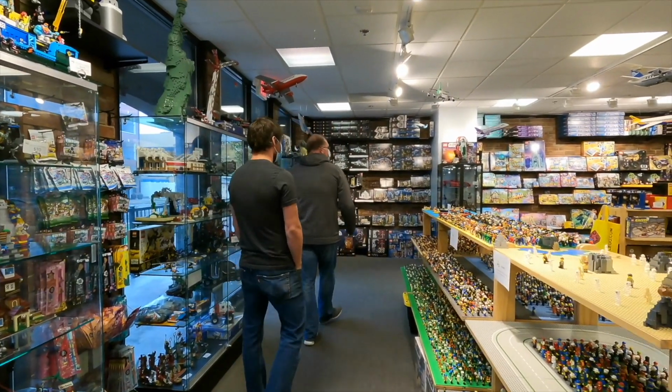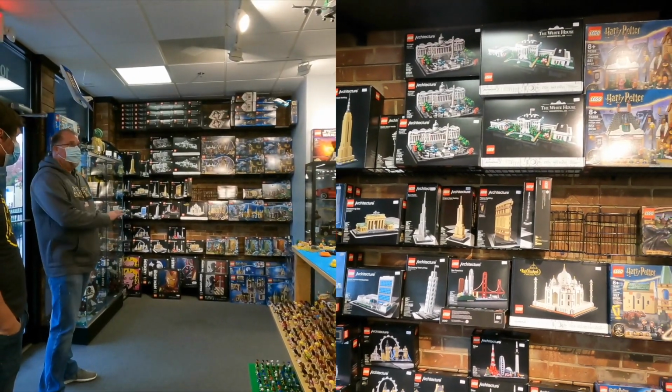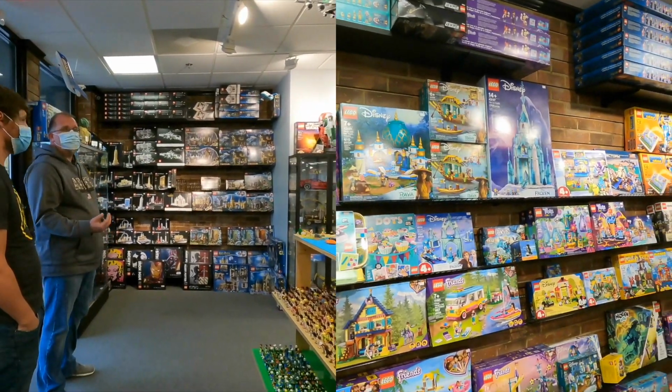So going on through your shop, good collection of boxed items, a lot of architecture sets. Out of these sets, which one do you see moving the most?